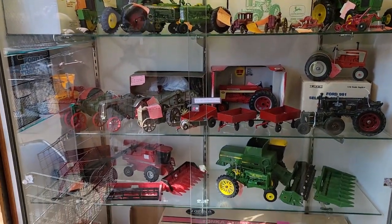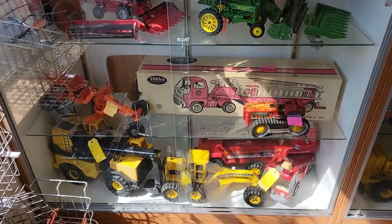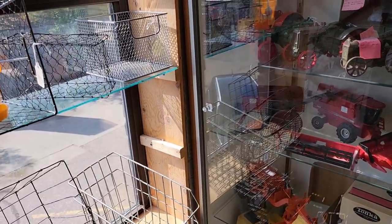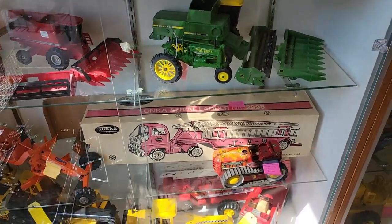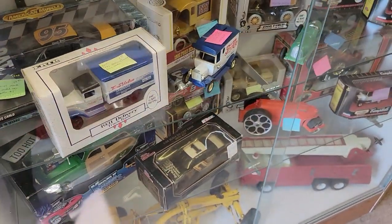Very nice. Wow, look at this Tonka aerial ladder truck. Very nice. We're up on second floor. There used to be a third floor. Oh, I loved going on the third floor. I'm very sad that they closed it to make apartments.